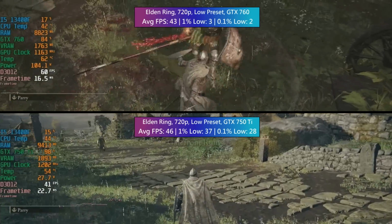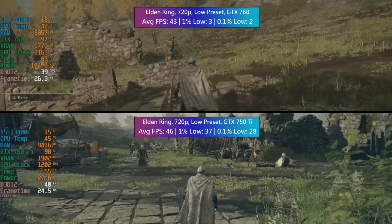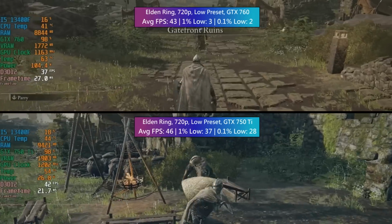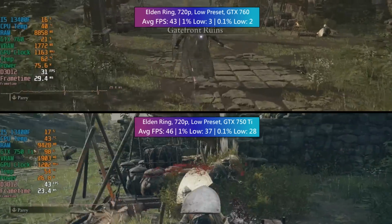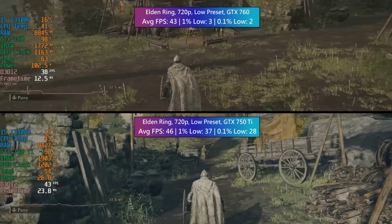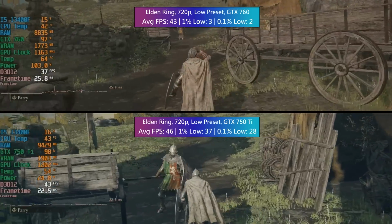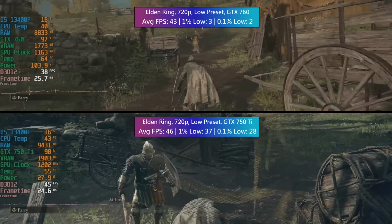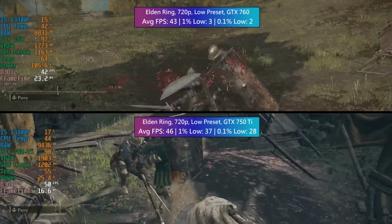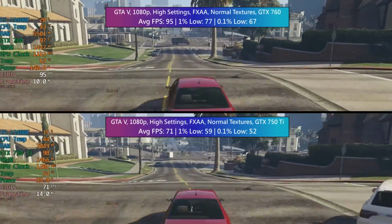I say it like it was a lot less, it really wasn't, but where this card did suffer was with the percentile lows, 3 and 2 respectively. So I think it's definitely the older architecture here which is affecting the frame rates more, or the frame times, sorry, more. And the experience was nowhere near as good, nor did it feel as smooth when actually playing on the 760. If I didn't have the MSI Afterburner overlay enabled, I could still tell that this experience was a lot worse.